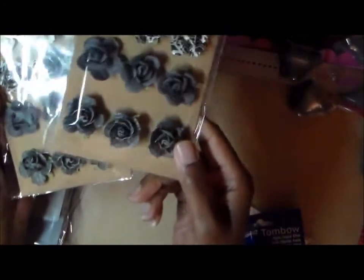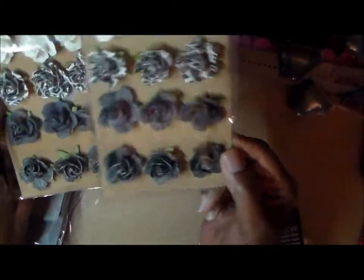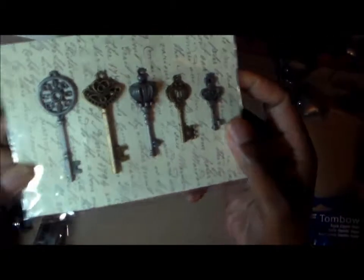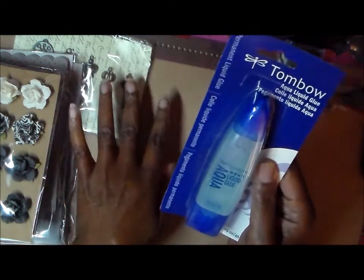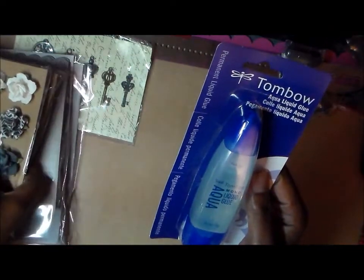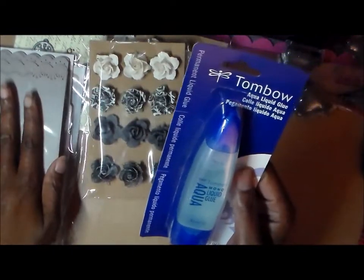section, they had these pretty flowers, so I'm gonna also use these. I got these because they are dark gray, and then I got the light gray ones just because I don't have any gray flowers. And out of the $1.50 bin, they had these keys, so I'm gonna try to incorporate that into my swap some kind of way. And of course, I love my Tombow, so I used a 40% coupon. I had a 20% coupon that was used on these, and then these were 40% off, and then I used my 40% coupon on that.